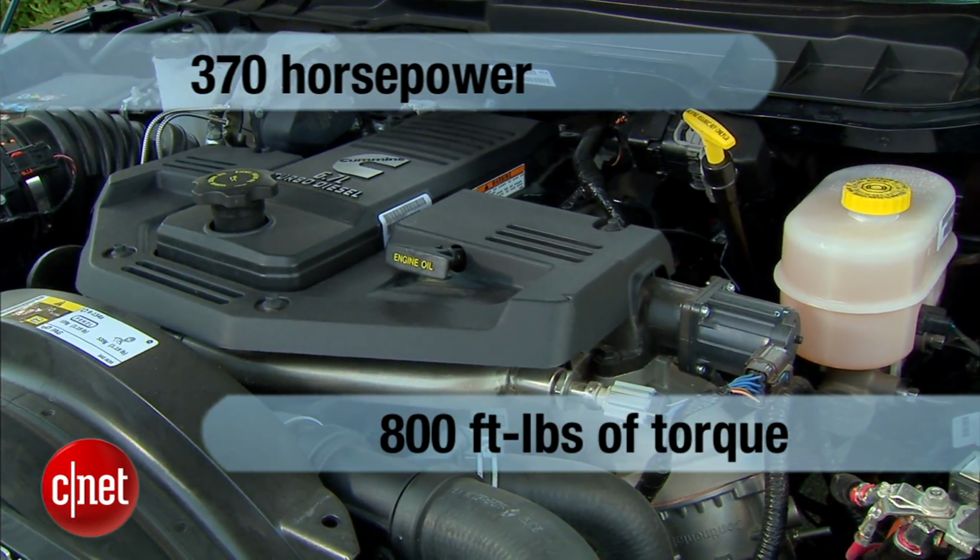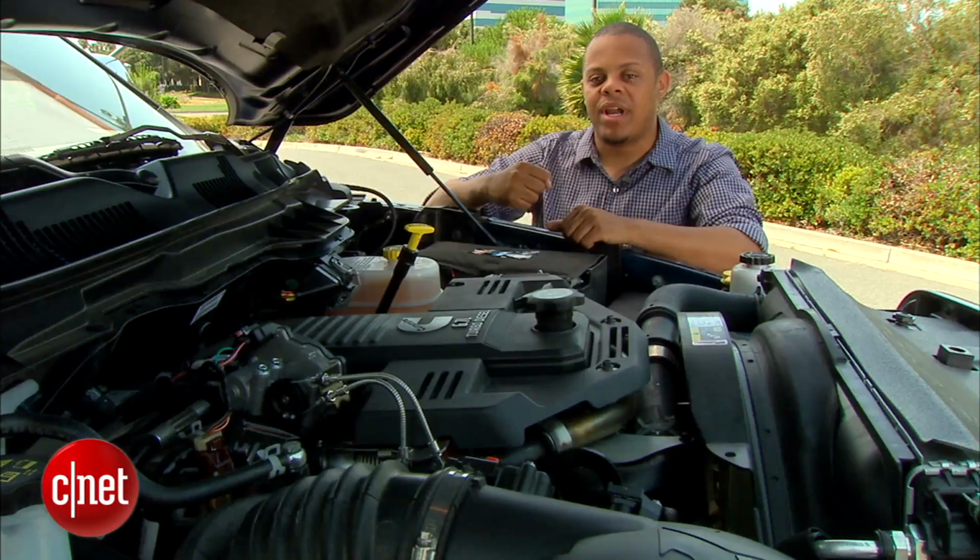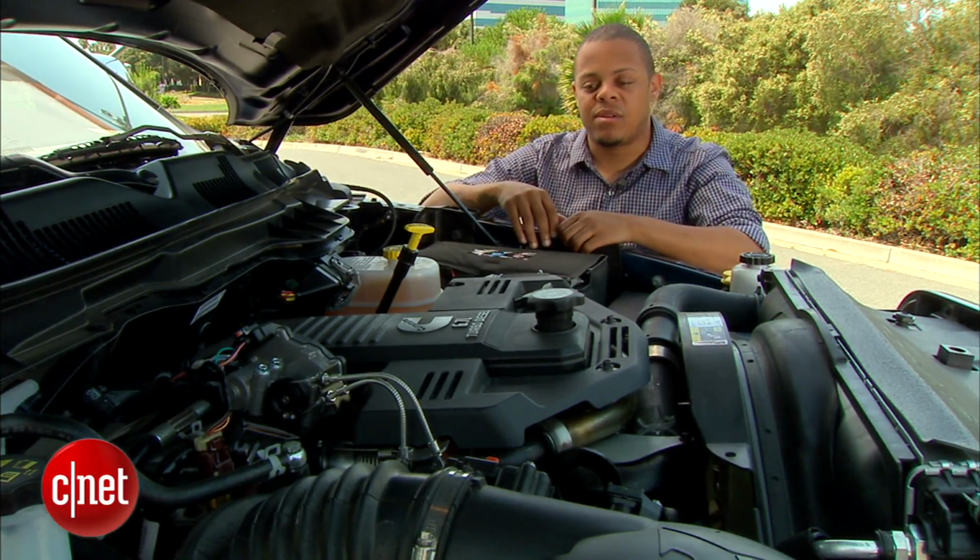So that's not really speed, but a lot of grunt that's going to help you haul heavy things, maybe not go so very fast.